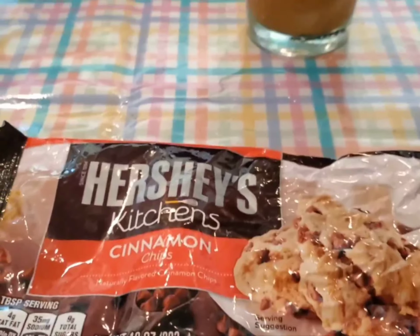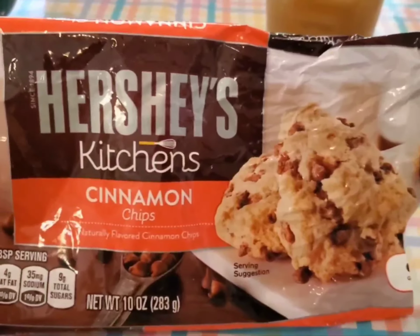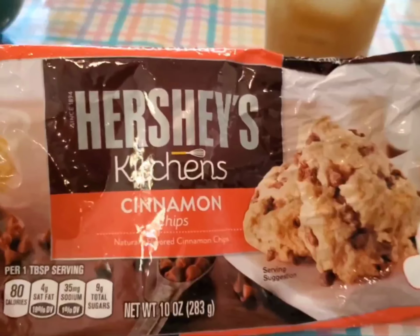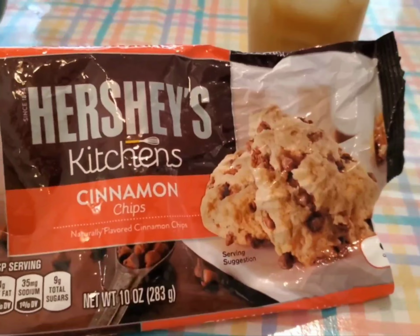I just looked online, and there are several places you can buy these exact Hershey's Kitchen cinnamon chips. They're like $4.99 a bag on Amazon, I think it said. So check Amazon, and if you just do a Google search, it'll give you lots of little companies that it's not Hershey's, but it's cinnamon chips that are the same.